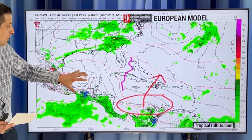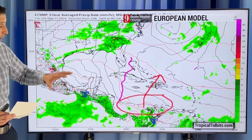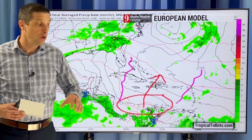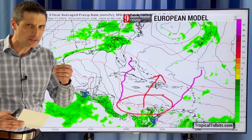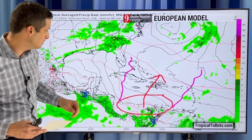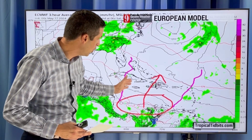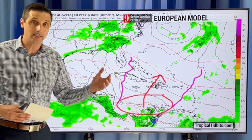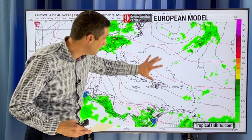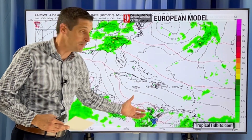Now, this is the outlook. This is what's going on today, and then I want to get into the outlook as we go ahead. This rainmaker will develop down here. Where it exactly goes, still a little bit of fine tuning needs to be done, but anywhere from the Cayman Islands all the way back toward the northeastern Caribbean, British and U.S. Virgin Islands, Antigua and Barbuda, somewhere in this area, we're going to have a big flood maker lifting up.